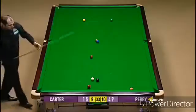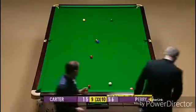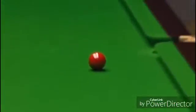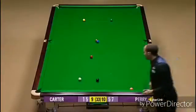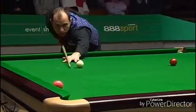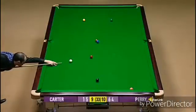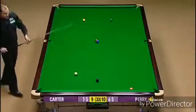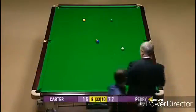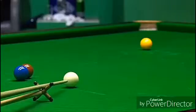One. There's his red. There's his colour. And the next red secures a 2-frame lead. Nine. Sixteen. 17. 24. This frame makes it 6 out of 7 for Perry from 8-5 down.